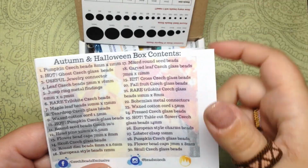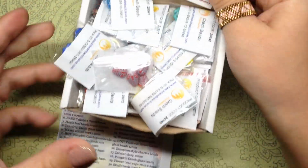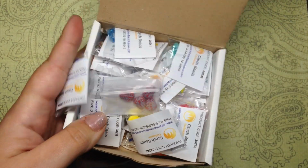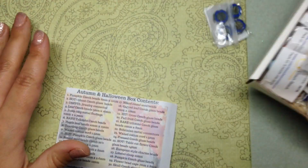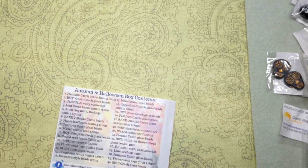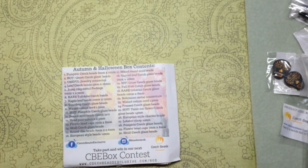I'll try to speed it along so I don't take too long for you, and we will see what we got. But already, look at all these baggies. I'm already a lot happier with this than I was in June, okay? So I'm just going to put these over here and we'll look at these one by one. All right. So pumpkin Czech beads, 8mm by 11mm.